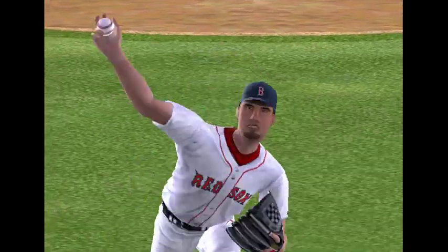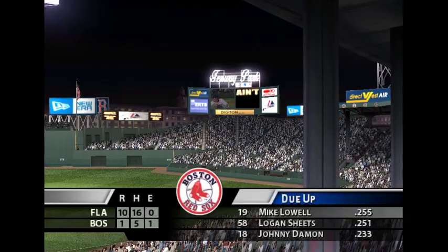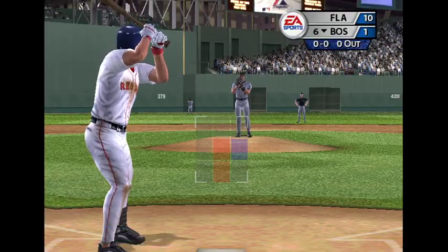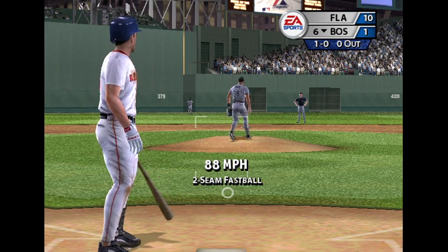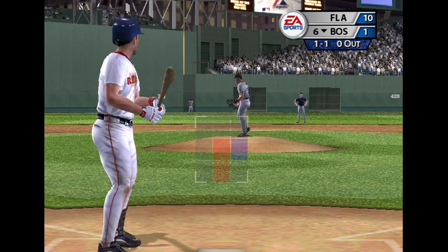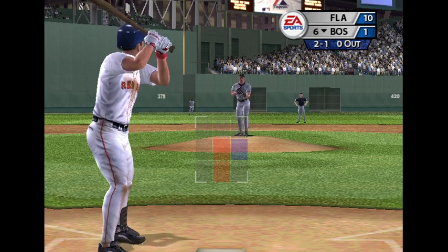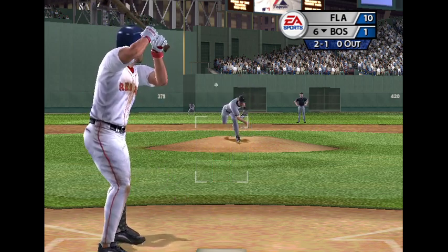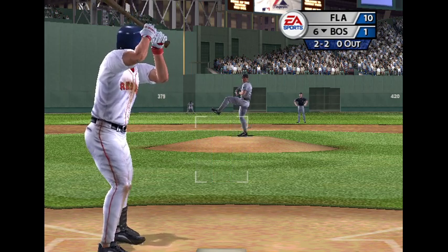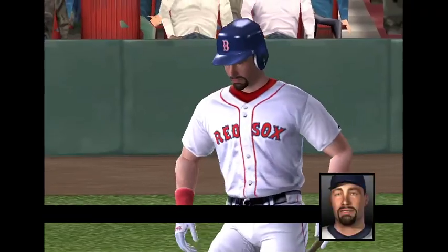He's gone. After 5.5, the Marlins lead by 9. Stepping in, Mike Lowe. Lowe for a ball. Two balls, one strike. And that one's foul. He hits it weakly to the second baseman. Incredible play. That is a super effort.